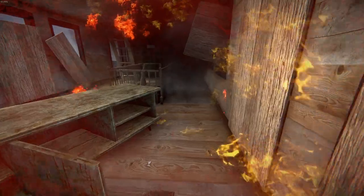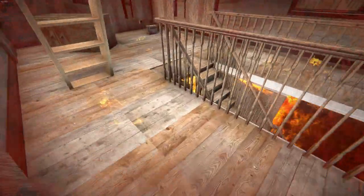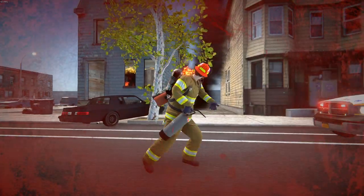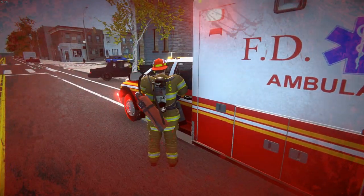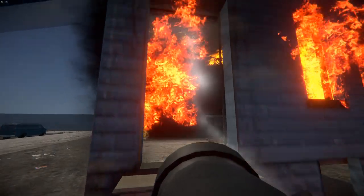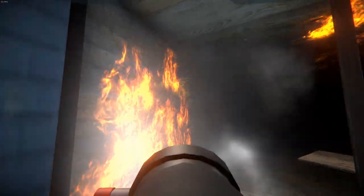This isn't going out. Okay, we didn't do it. We did not do it. This thing is going fully up in flames, guys. Let's back out. Let's back out. We were unable to save the day. Fire is completely out of control right now. This thing is fully up, guys. We're gonna make quick work of this stuff.